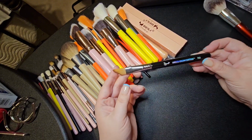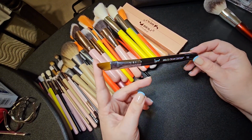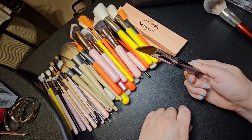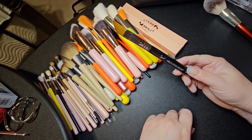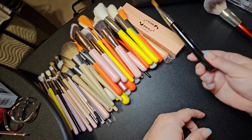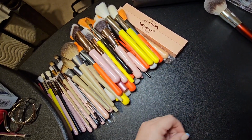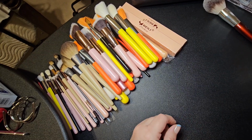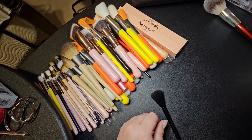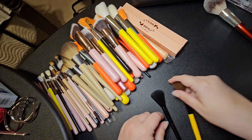And then we have this Sigma angled cream contour. I never use this. I don't even know why I bought it. I think I was on a Sigma brushes kick from TJ Maxx and stuff. So I'm going to declutter this one. Alright, now let's do my blush brushes and we will be done with this declutter. Be right back.